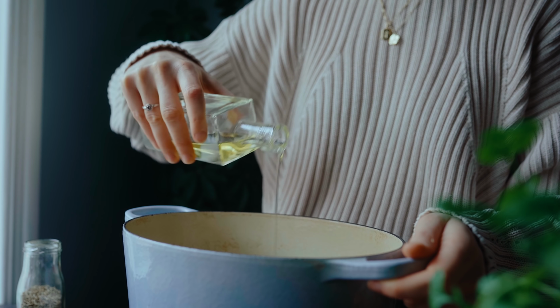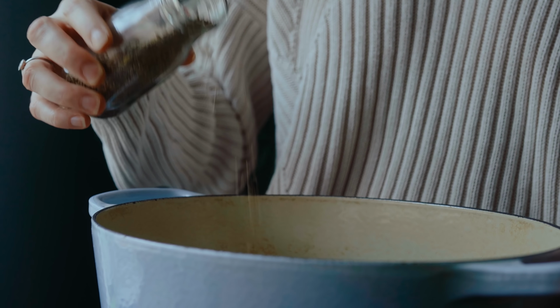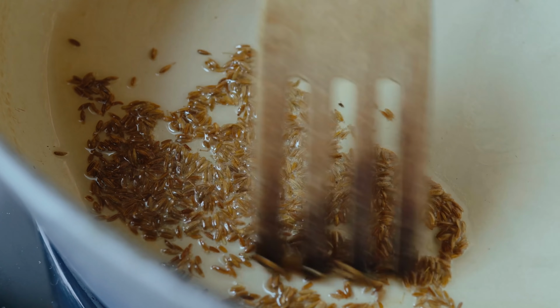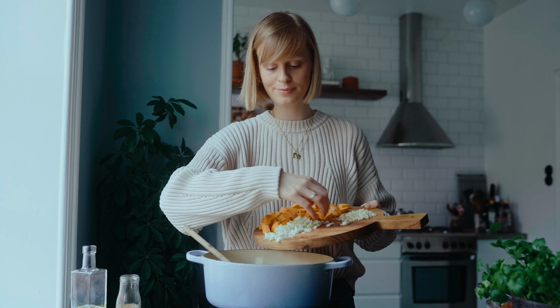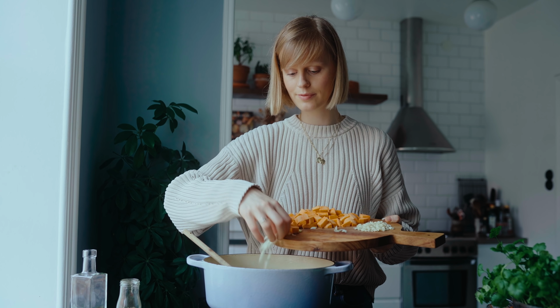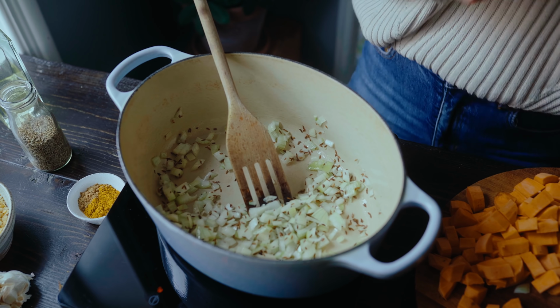And then I heat up some oil in my Dutch oven, and I'm going to temper some cumin seeds in the oil. This is just for a couple of minutes to make the oil really fragrant, and then I add in the onions and saute them for a couple of minutes until they're softened. Once the onions are soft, I go in with the chopped up sweet potato as well as the garlic, and I saute that for a couple of minutes, and then I'm going to rinse 1 cup of yellow split lentils and add those to the pot as well.